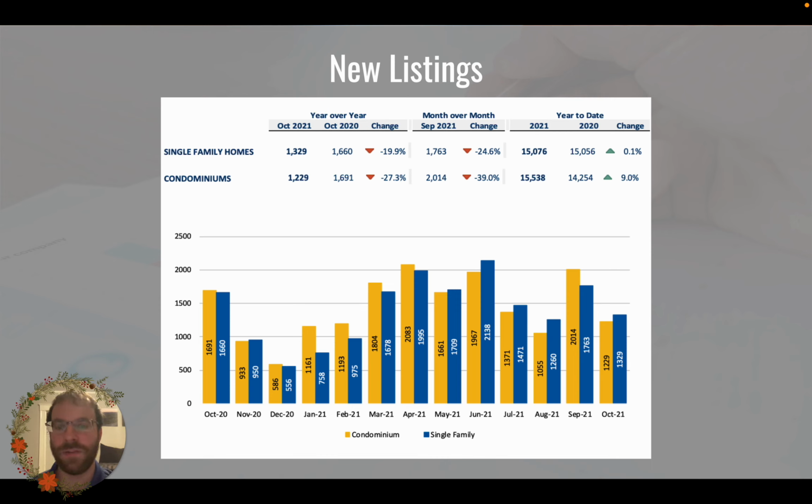And in terms of new listings, again, this isn't really super surprising. So we can see here on the chart, this is October of this year compared to October of 2020. So it is definitely down quite a bit year over year. We've known that there has been an inventory shortage pretty much the entire year of 2021. It's definitely continuing to look that way. It's not like things are changing much for the month of October.